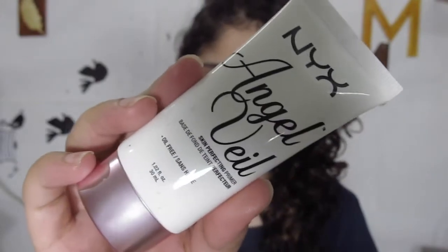Alright you guys, so let's start off with a little bit of primer. I'm using the NYX Angel Veil primer over here. I did buy this in America and it's quite hydrating. This is the first time I was using it, and I just applied it with my hands as you can see and rubbed it in just like it's a moisturizer. Like I said, it's very hydrating, very comfortable to wear, and it gives you a nice glow under a foundation. So I do recommend, if you can get your hands on it, just go ahead and try it out.